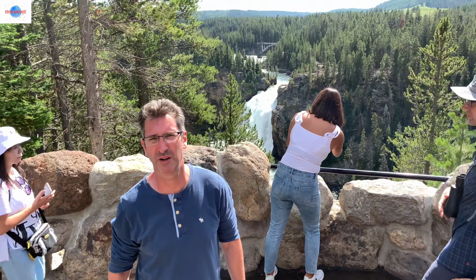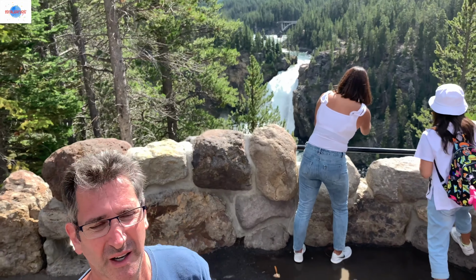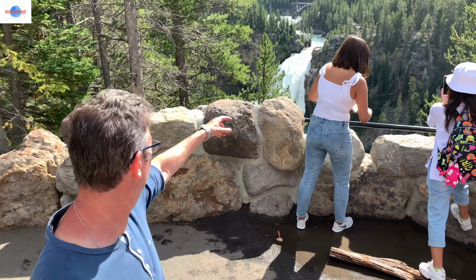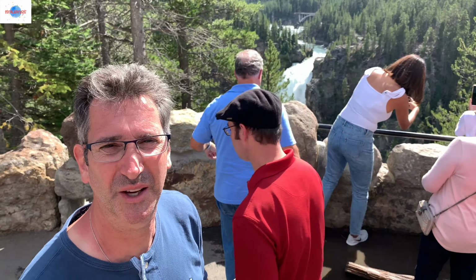We're at Canyon Falls, and this is a place in Yellowstone National Park. And this is what they call the lower bowl. Take a look at one of the guys there. That's what we're looking at. Pretty cool, huh?